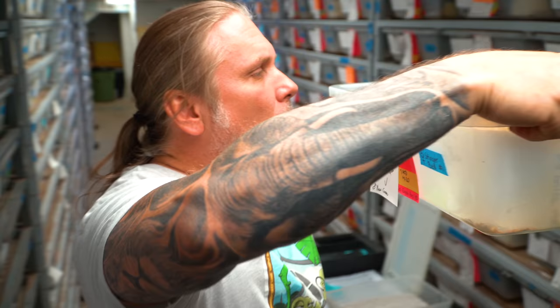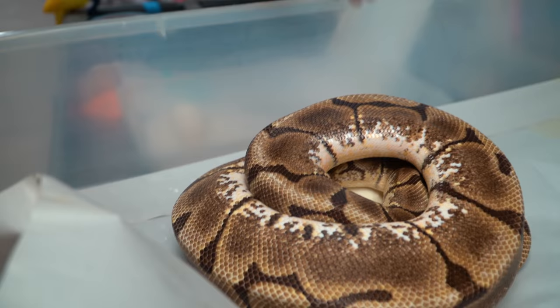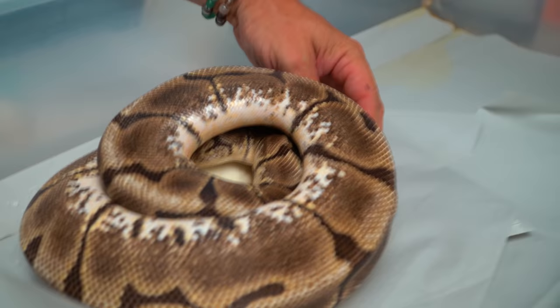Let's see what mama has. All right, mama, let's see what you've got going on, girl. Got one little egg that's kicked out right here, so we'll pull this aside, and then we'll see what else she has going on. Gosh, I always love stinger bees.